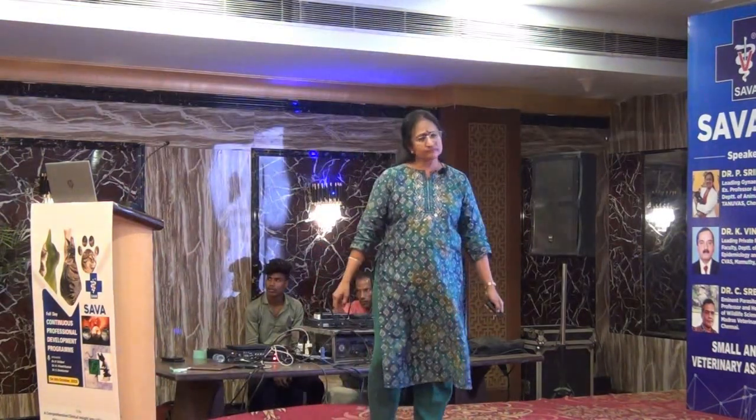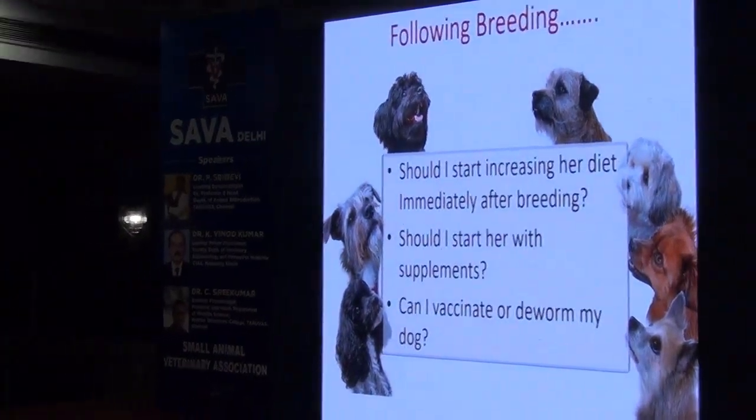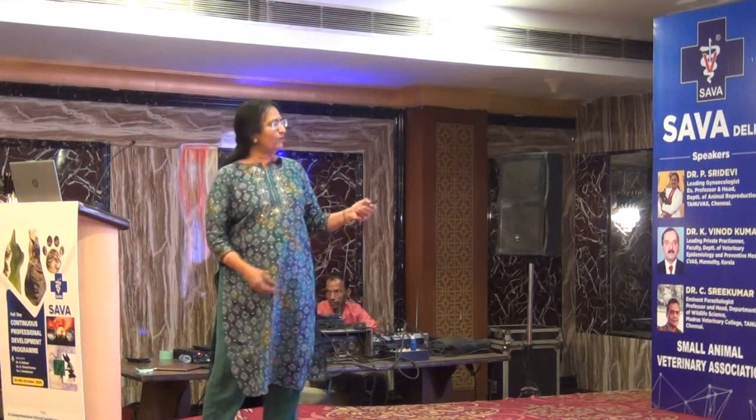Okay. So once you breed this dog, now you've mated the dog. The next question your client asks is, what should I feed her? Should I start her on supplements? Can I vaccinate my dog? All these questions come up automatically. Now this calls for an early pregnancy diagnosis. Okay. So I need to do this.